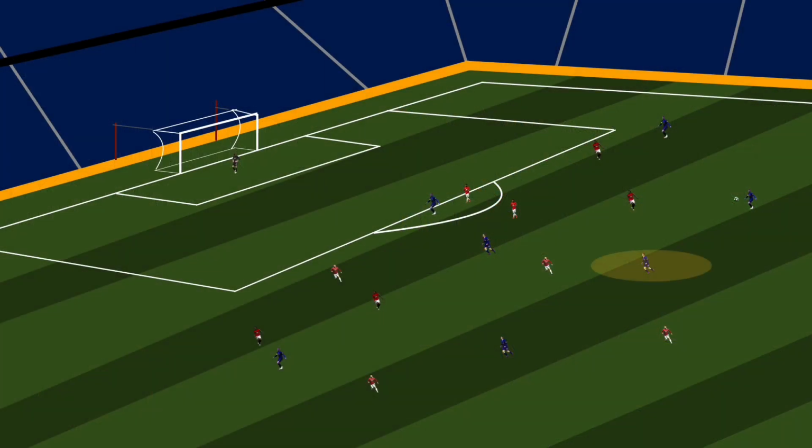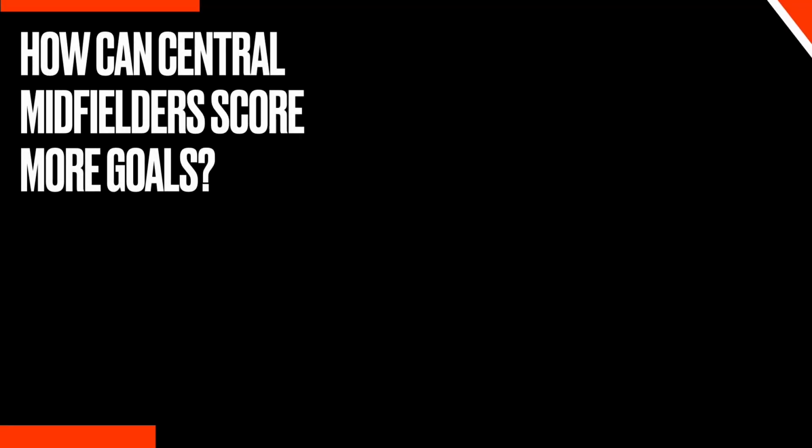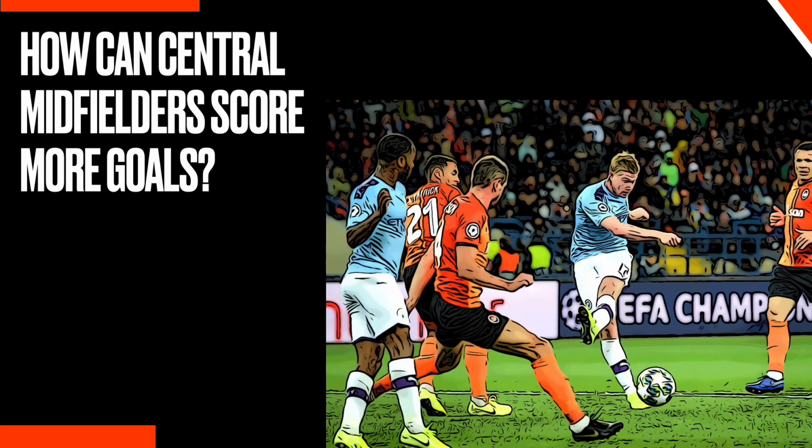If you're a central midfielder and you want to score more goals, it is important you get in areas where there's a higher chance of you hitting the back of the net. Getting the ball 35 yards from goal and taking long distance shots are great, however, it's going to be a lot harder and a lot more difficult for you to score. So how as a central midfielder can you score more goals, and what positioning is better for you?